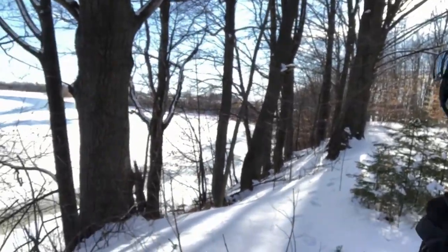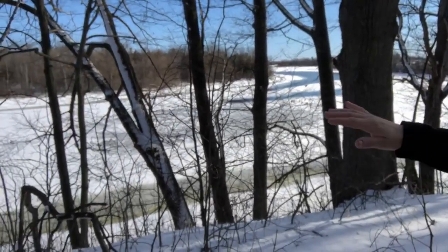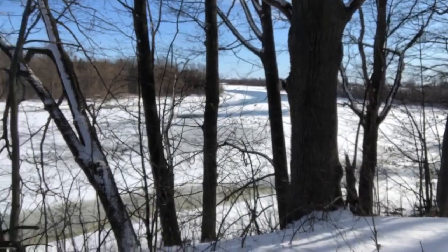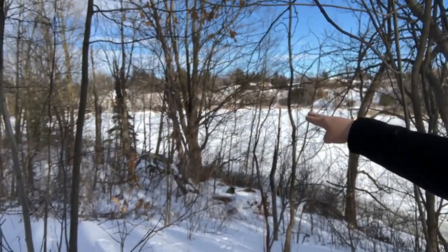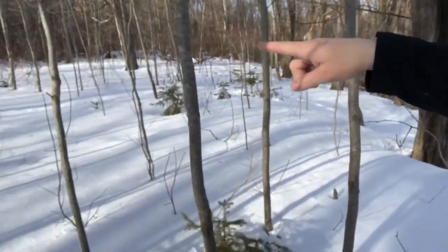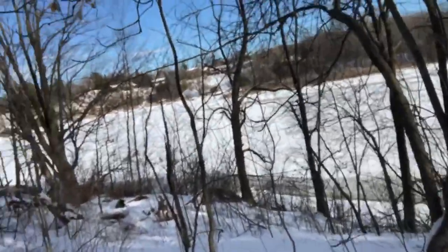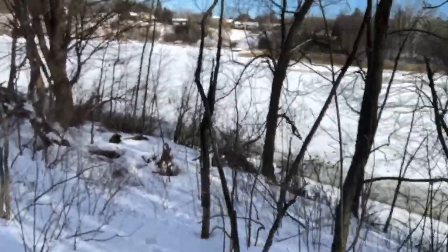Yeah, I love this spot. It's really beautiful here up on the ridge, up on the hill. There's a couple of ways that I get to this spot. I came over that way this time. Usually I come down the hill that's here, and there's my little spot where my bag is.